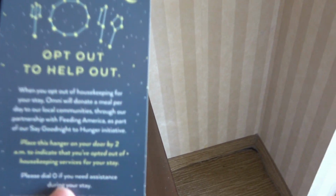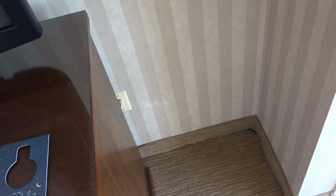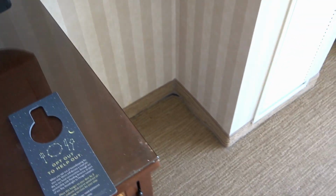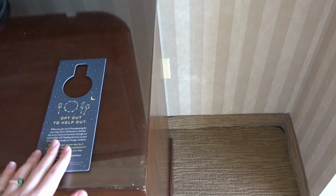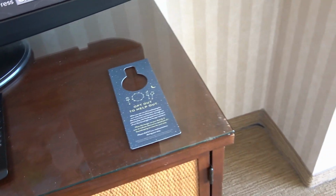Cool. Here's the opt-out of housekeeping thing. We'll probably put this instead of the Do Not Disturb sign. But basically, if you just want to opt out of housekeeping, they will donate to Feeding America. I like how Omni does that. That's one of the reasons why I keep booking these places. They're very good with charity.